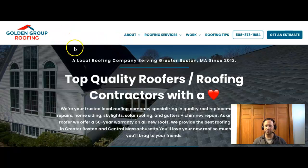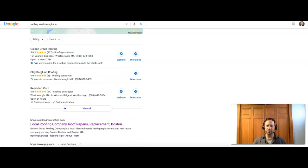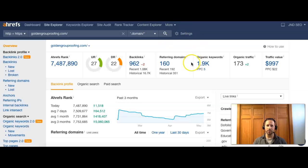So I'm going to give you guys an example. Golden Group Roofing, right? They were the top result that showed up in our organic section here, number 1. So let's take a look at what they have going on. We'll put them into Ahrefs. They have 160 referring domains, sending them back 962 links. You can see they have a lot more power behind their site with a 22. They have almost 2,000 organic keywords that you can be found in searches for, sending them 173 traffic. So not quite double what you guys have, but it is obviously a good chunk more.